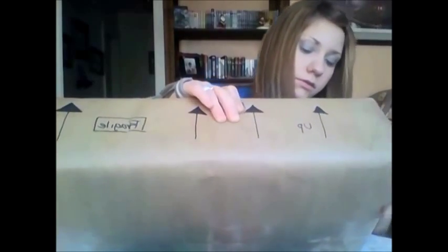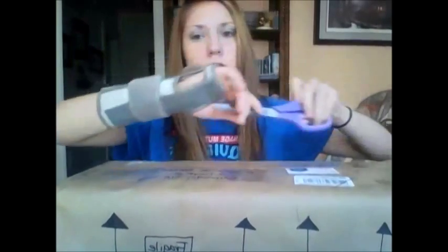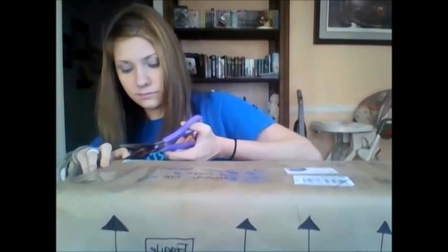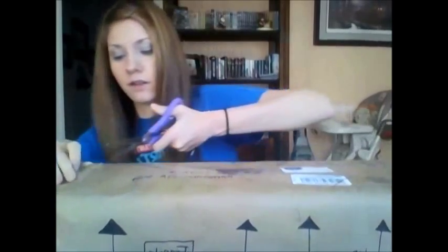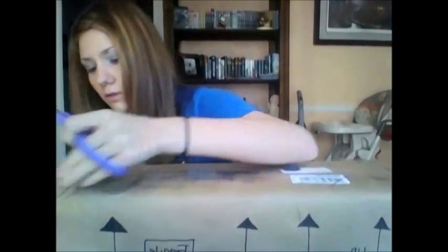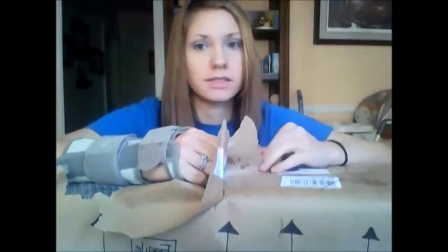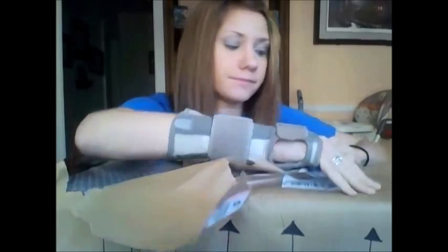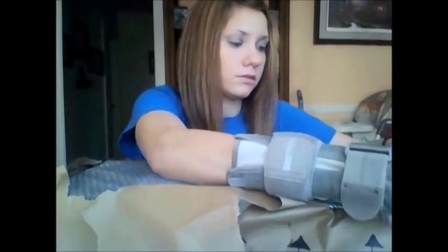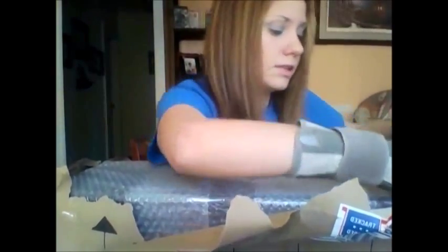So, she wasn't shipped in her original box. Well, actually, she was shipped in her original box, but she wasn't shipped in an outer box. I did that to try and save on shipping since it's almost Christmas time. I need all the extra money I can get. But it looks really well packaged, and the box is bubble wrapped, so I don't see any damage.